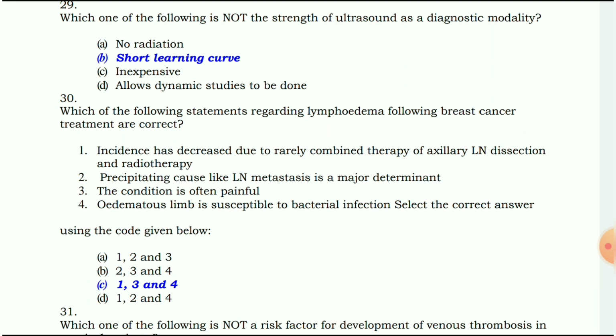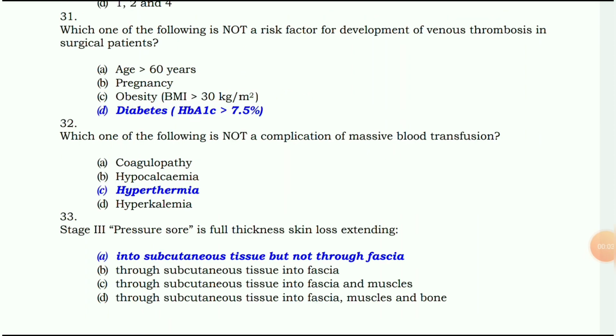Incidence has decreased due to rarely combined therapy of axillary lymph node dissection and radiotherapy. The condition is often painful and the edematous limb is susceptible to bacterial infection. Next question, which one of the following is not a risk factor for development of venous thrombosis in surgical patients? The answer is diabetes, HbA1c more than 7.5.